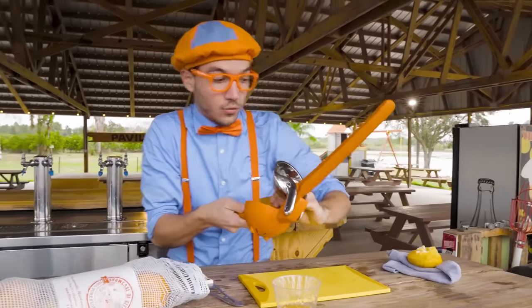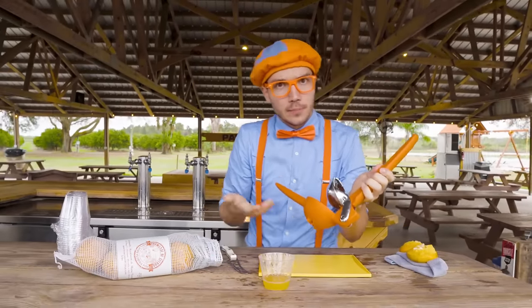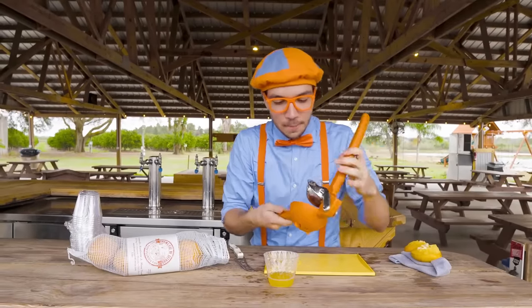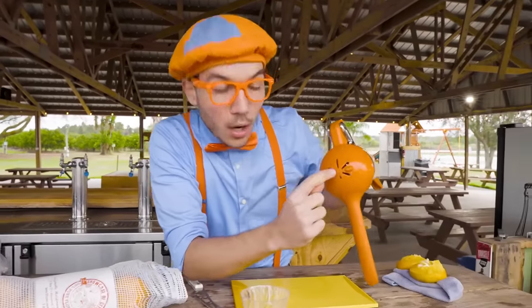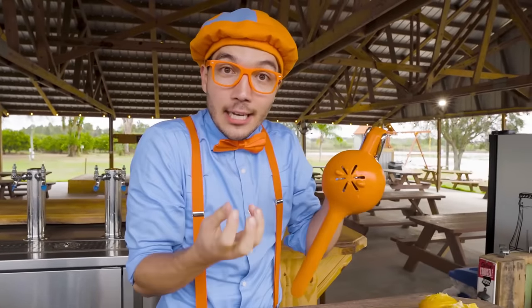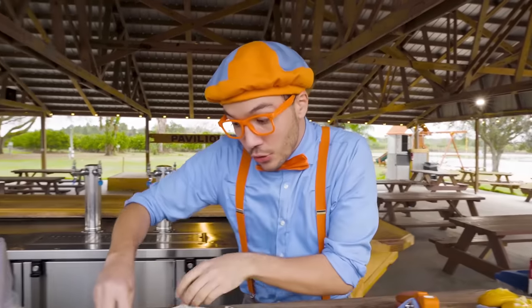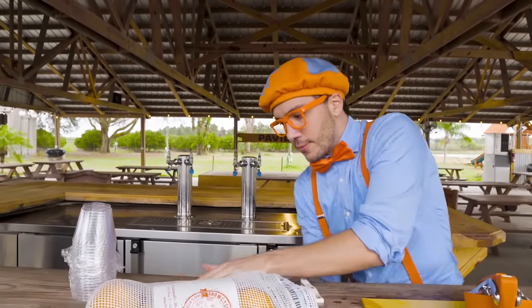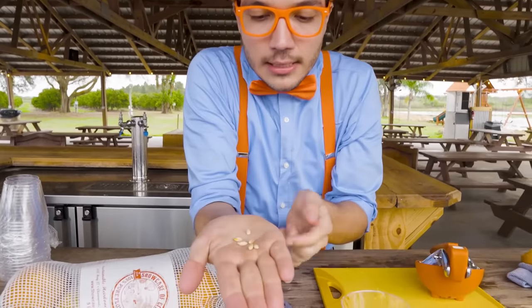It's really good that we have this juicer to help us get all the juice out. Otherwise, it would be really tricky juicing these oranges. Also, if you look at the bottom, the orange juicer has all these teeny little slits. Those slits help to catch all of the seeds inside of the orange. Each orange has these teeny tiny little seeds.